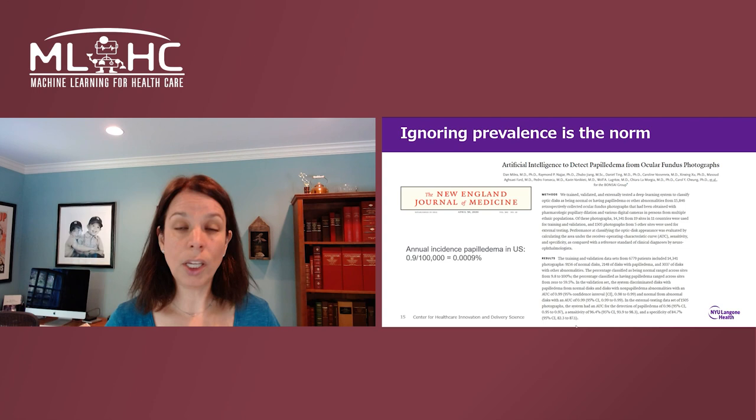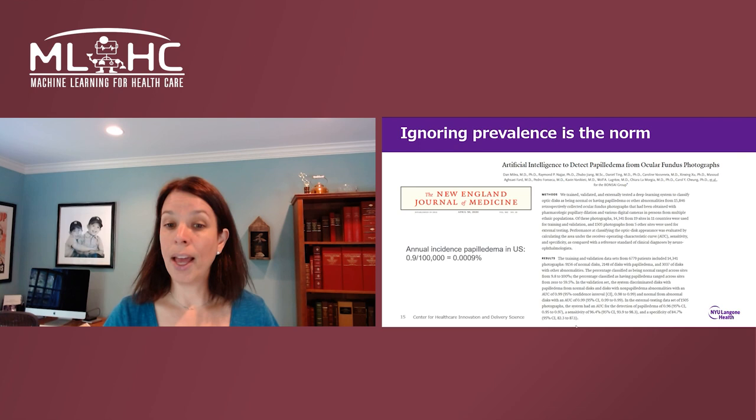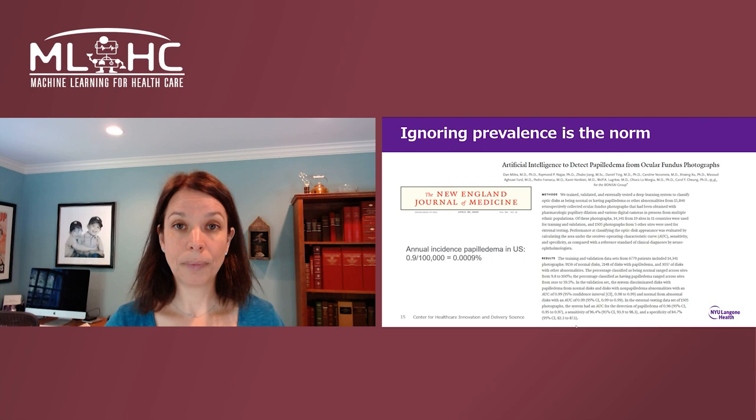I would really only want it to be running when I have a high pretest probability suspicion that this person has papilledema, which I only see in the case of brain swelling. I have to be worried that this person has like a big brain tumor or a big bleed or a big stroke or something really bad going on in there in order for me to want to run this model at all. And nowhere in this paper does it talk about things like that. So I want you not to make these mistakes.